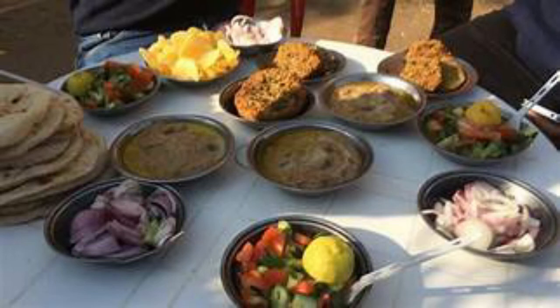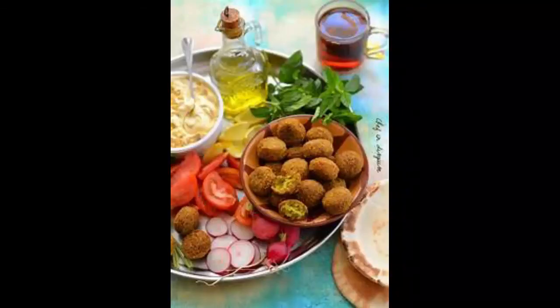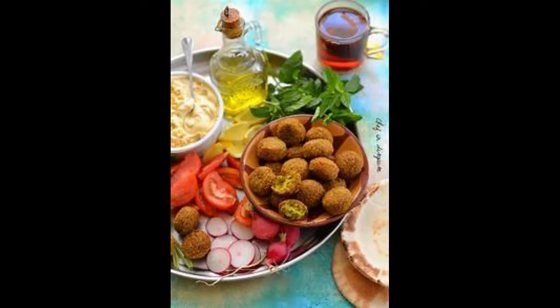Tabbouleh, another Levantine dish, often a starter or salad. Tabbouleh is a mixture of finely minced parsley, tomatoes, garlic, and bulgur wheat, all dressed in lemon juice, salt, and olive oil. As I learned in Jordan, tabbouleh is not typically scooped up with bread like hummus or mutabal, but it's typically eaten plain with a spoon.